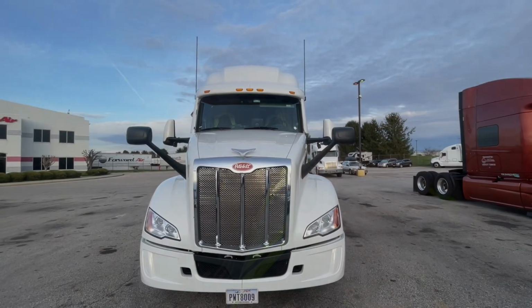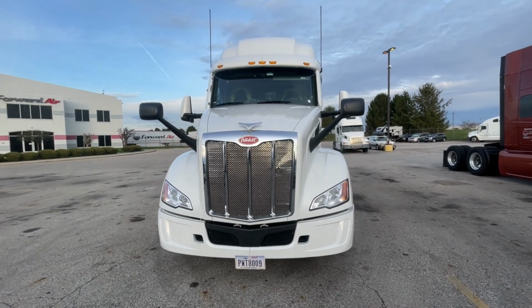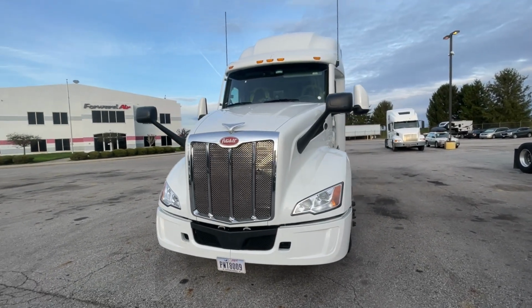Today we have picked up our very own 2023 Peterbilt 579, and we'll be driving this hopefully, God willing, for the next couple of years at least. I just want to do a little tour, a little walk around, and show you our new ride. All right, everybody, here she is. Obviously, she is white.